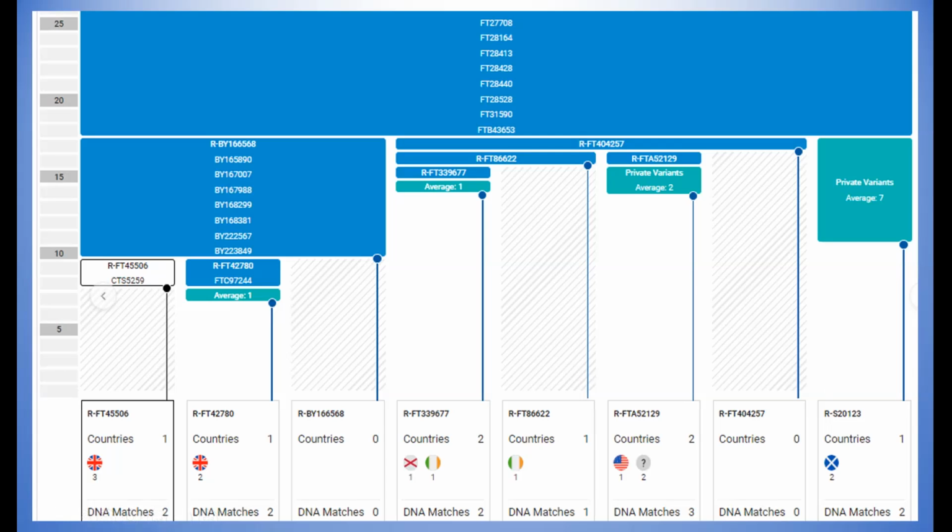RS20123. These 2 test candidates have not tested enough to bring their SNPs forward with any more refinement at this point. What we do know, which is interesting, is one of the test participants in that branch is a relatively young man with the Parke surname who lives in Scotland. And in fact, he traces his line all the way back to, I think, his earliest Parke ancestor was born in the 1600s. And his Parke line has been in Scotland all of that time.